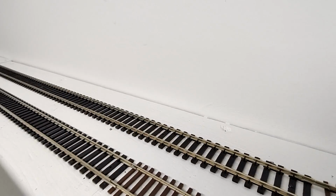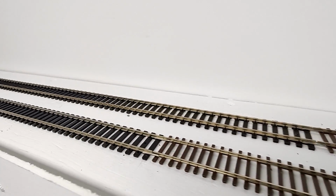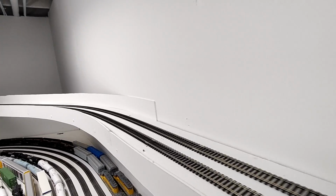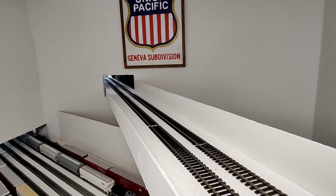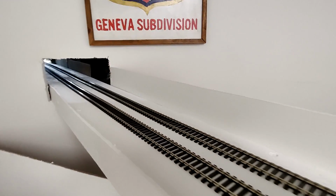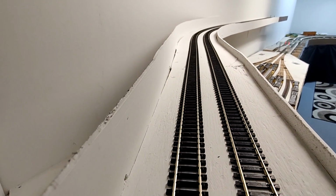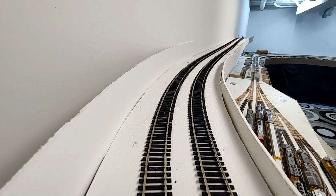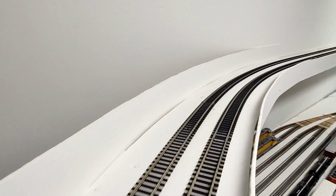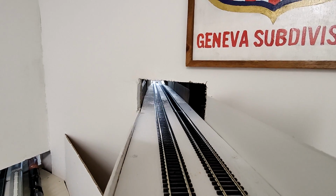You can see where I transition back to the Micro Engineering. Have to straighten out a couple of ties there yet. But I was able to use that last bit of Code 100 Atlas Flex track to go through that back room there and then on through here. Here you can see, even though the road bed was a little disjointed, the track still flows perfectly through there. It looks great. Won't really get this viewpoint very much, but I just want to let you see how it looks.